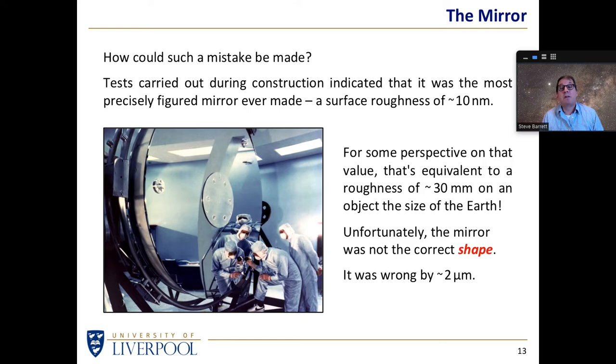It was off at the edges by about 2 microns. And if 2 microns doesn't sound like much, remember that's much longer than the wavelength of light. And if you've got a mirror which is not precisely figured to a small fraction of the wavelength of light, then it's not going to focus light correctly. There's a big difference between 10 nanometers and 2 microns. It's hundreds of times larger.